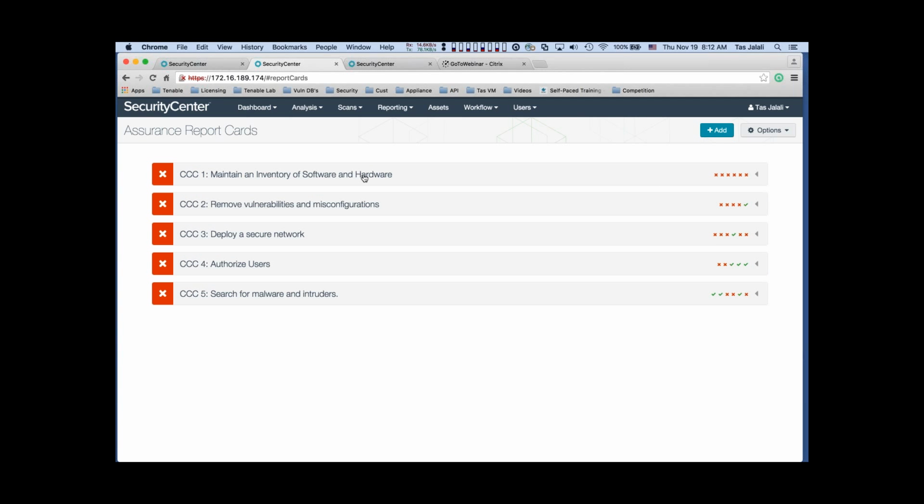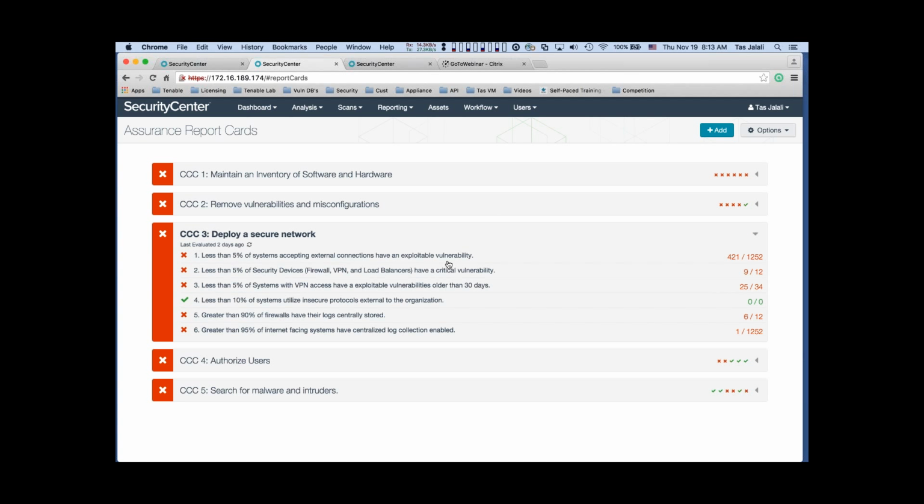Just having a quick view. So your CSO can have a look at this. Oh, am I maintaining my inventory of software, hardware? Am I basically making sure the vulnerabilities are removed, the misconfigurations are taken care of? Am I making sure the configurations are secure?